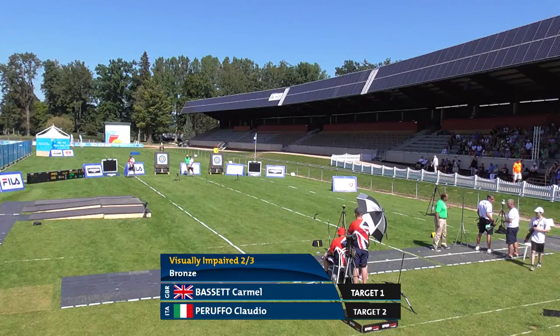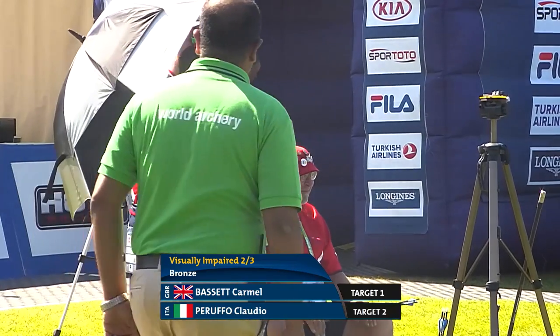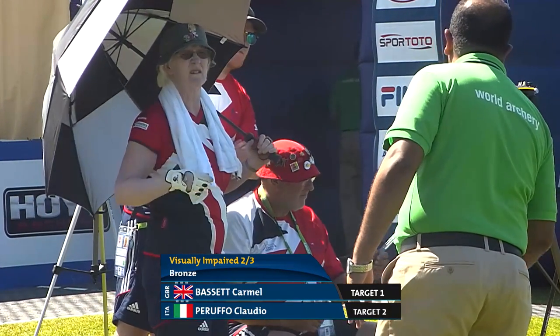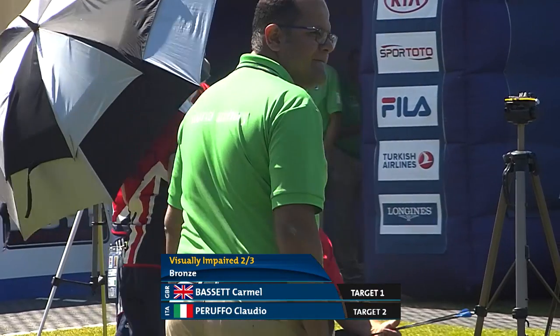All right, arrows are pulled. Athletes are getting final instructions from the line judge, reminding them who's to shoot first, who's to shoot second, as we leave the practice scenario and jump into the match play.